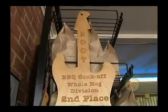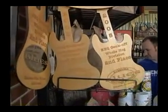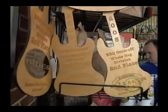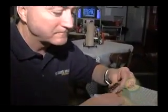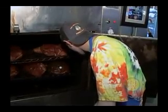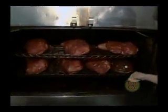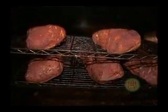And what are some of your awards that you have, right inside here on the wall? Most of those awards are from the Arkansas Heritage and Blues Festival. Anything from Grand Champion, first place in ribs three years in a row, shoulder, sauce, anything. So which one are you most proud of? The grand champion one, because of course.